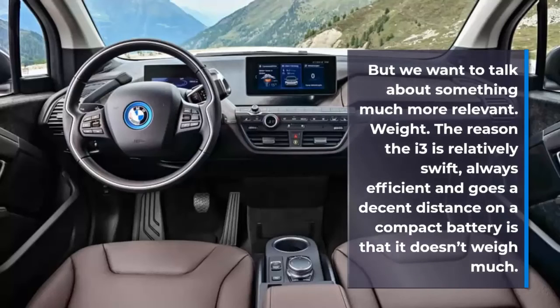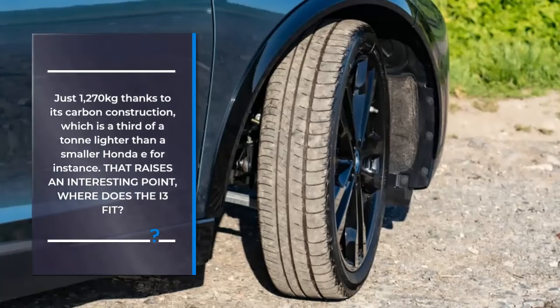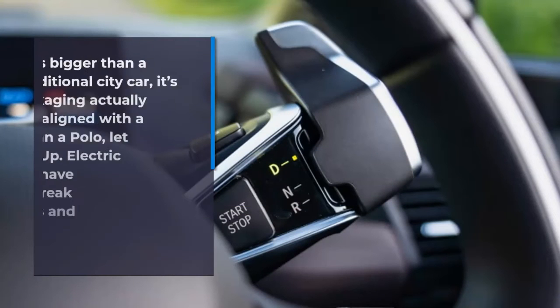But we want to talk about something much more relevant. Weight. The reason the i3 is relatively swift, always efficient, and goes a decent distance on a compact battery is that it doesn't weigh much. Just 1,270 kilograms thanks to its carbon construction, which is a third of a ton lighter than a smaller Honda E, for instance. That raises an interesting point: where does the i3 fit?